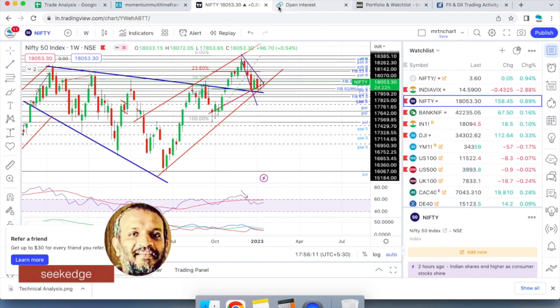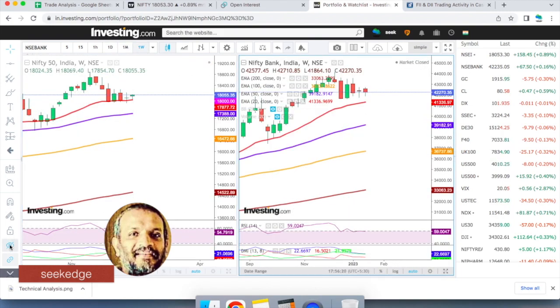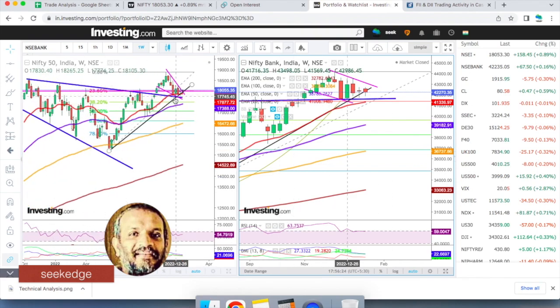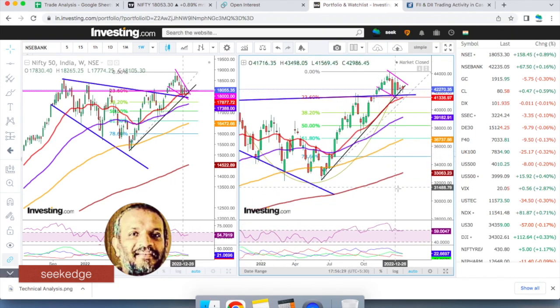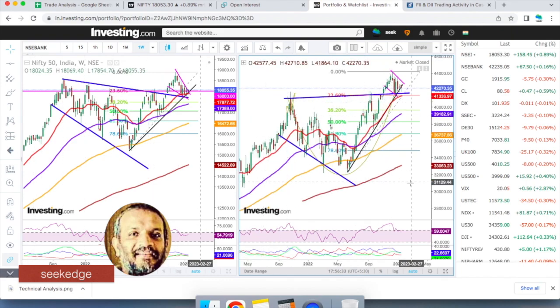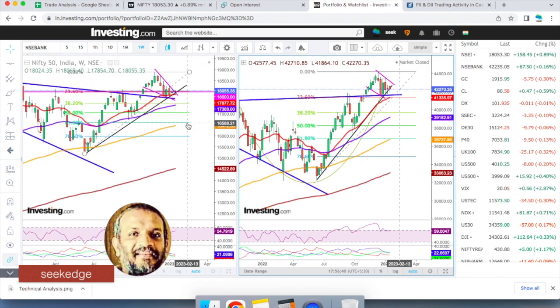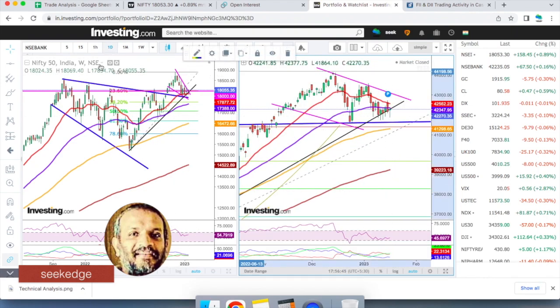Before that, this is just another view to remind us where we are. This is the resistance zone from where we have broken out and made the all-time high. This is the weekly chart we talked about. And here we have the Banknifty also, which had a trend line resistance that was broken out, and then all-time highs were made, and then it fell down, consolidated, and then got stuck there. It's stuck there for weeks. How many weeks? Let's see.